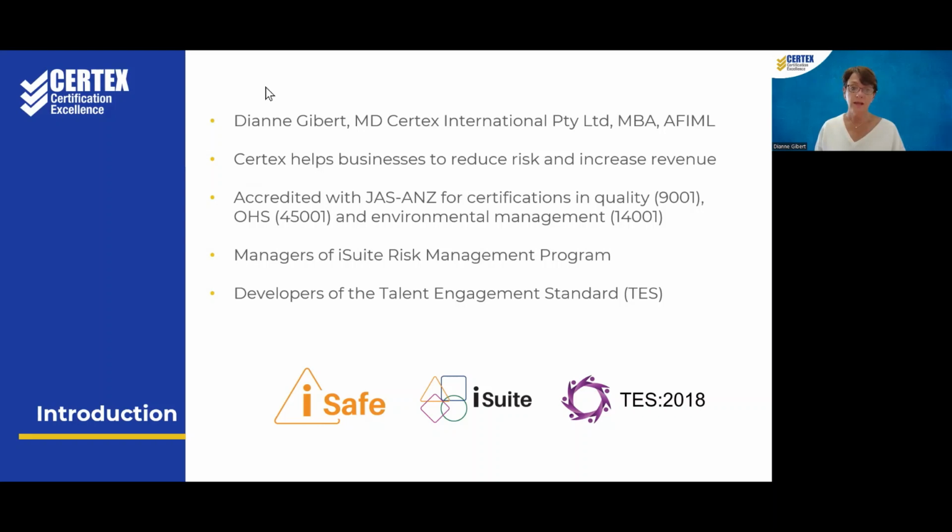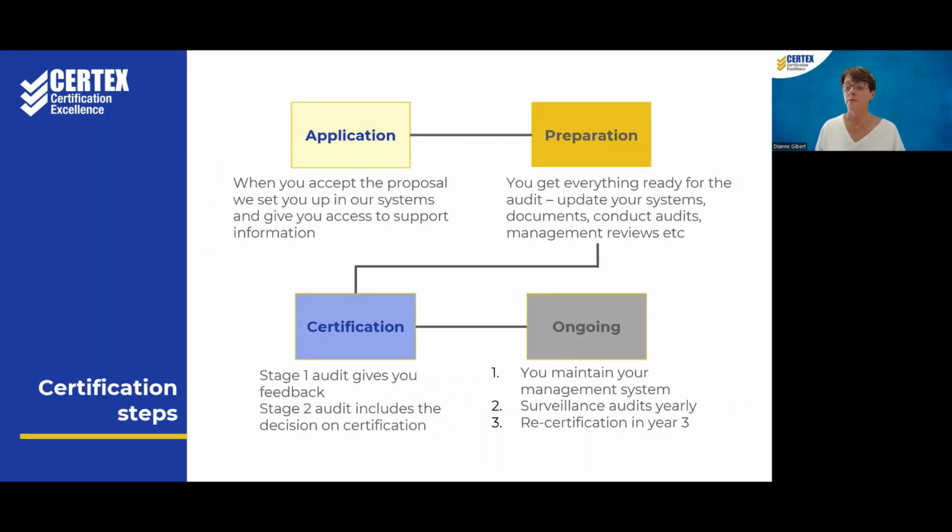So how can this happen? 4 steps. The first is the application. Probably you've already accepted our proposal, and this webinar is part of the support information we offer you. Then you get to do the preparation. This can be a big or a modest task. It all depends on where you're starting from.